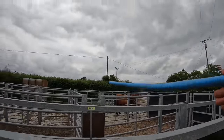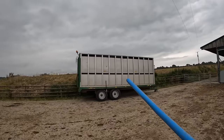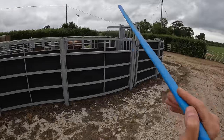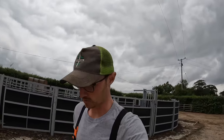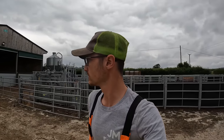We got one bull there, one bull in the end bay of the shed just there. Need to hitch the stock box onto the tractor, which is there. Phil's just going to drive that one out and then we can load him, let the other one out and load him as well. That took far longer than it should have. They were just being a bunch of coos.